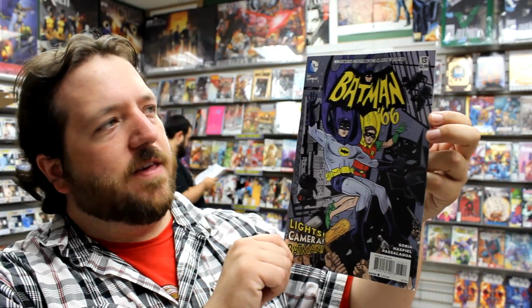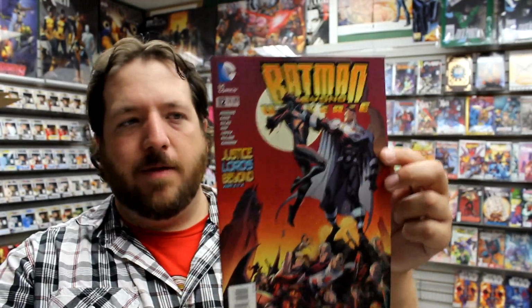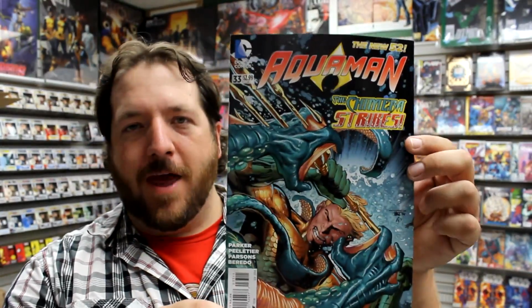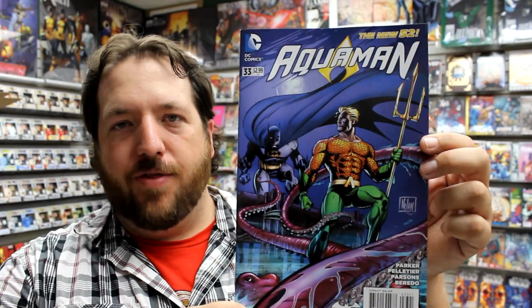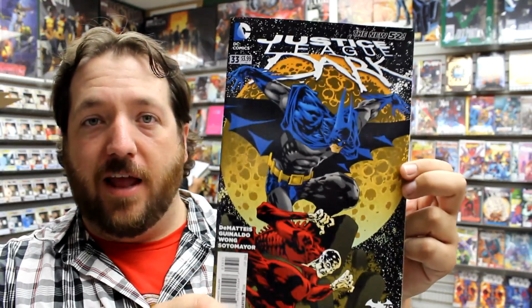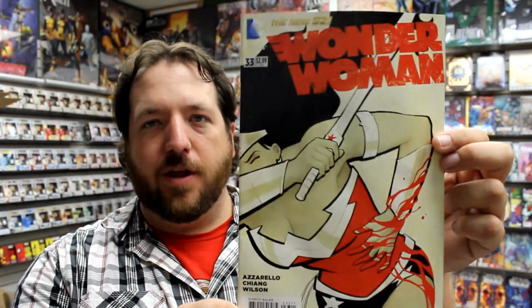Moving on to DC Comics. He-Man and the Masters of the Universe #15. Batman 66 issue 13. Batman Beyond Universe #12. Jonah Hex #33. Star Spangled War Stories issue #1 featuring G.I. Zombie. Aquaman #33. Here's the Aquaman 33 Batman variant. Justice League Dark 33. Here's the Justice League Dark Batman variant by Kelly Jones. Wonder Woman 33. The awesome Wonder Woman 33 Batman variant by Josh Middleton.